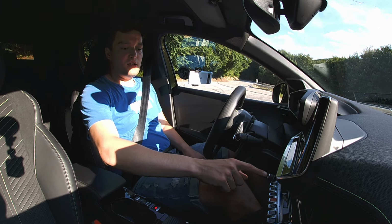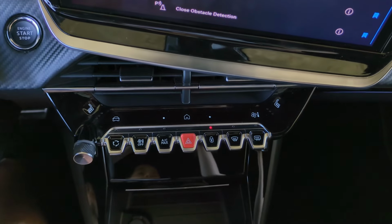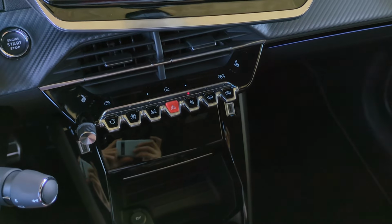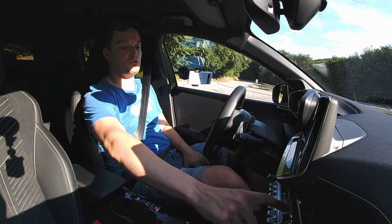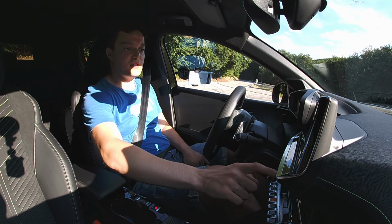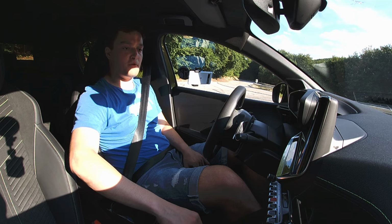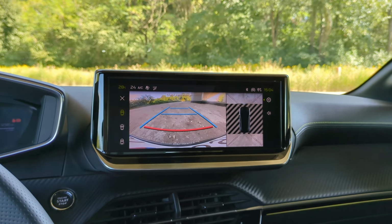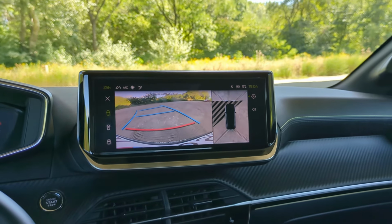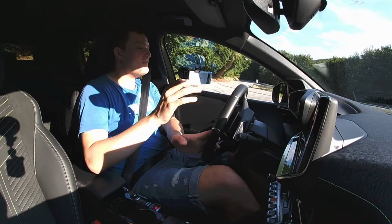And also change here in this piano shortcuts. So you have these three buttons that react very quickly, which I like. You can very quickly turn off the lane assist, start and stop, go to home screen, or set the air conditioning. And then also another new thing in the infotainment is that if you put the reversing camera, you have a much higher quality rear view camera in the car, which I'm not sure you can see at the moment as the sun is shining at us. But yeah, that's the novelty.